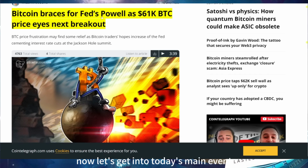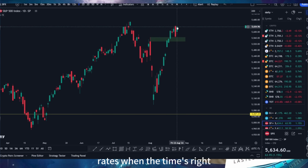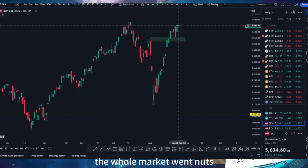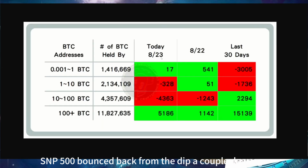Now let's get into today's main event. Peep this news about Fed Chair Powell's talk yesterday. I bet y'all already figured out from the price action. It's major bullish, right? This is the first time he straight up said they're ready to adjust rates when the time's right. The whole market went nuts. S&P 500 bounced back from the dip a couple days ago.